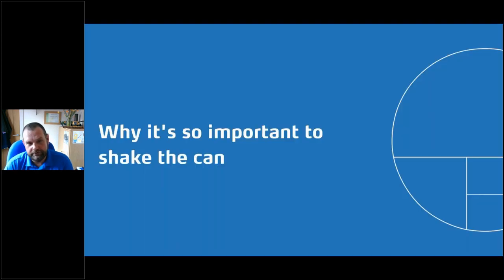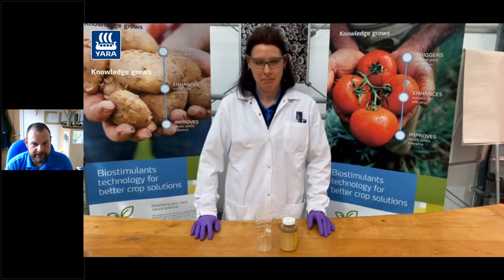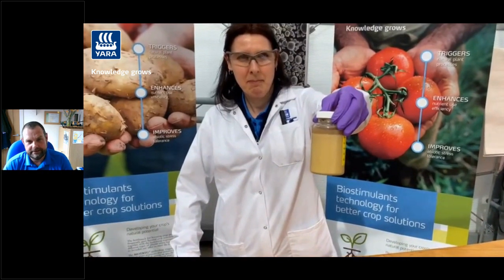And just to demonstrate that, we have a short video showing what happens with a sample that's settled out over 2 and a bit years of being stood still. It's settled out, and you can see what happens. This is why it is critical to shake the cans. So as you can see there in this small sample pot, there is clearly some settlement there. The suspension concentrate has settled out.